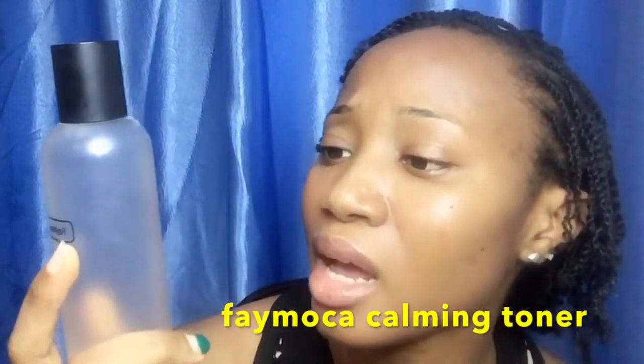So if you want to get a toner and you can afford the Skin Advanced product, because like I said, it's more expensive, about 100-something renminbi. I have an option for you. If you're operating on a lower budget, you can buy this toner from FAYMOCA. They call it the Centella Calming Toner. Yeah, so I was using this one before I started using the other one.